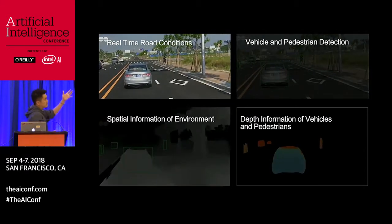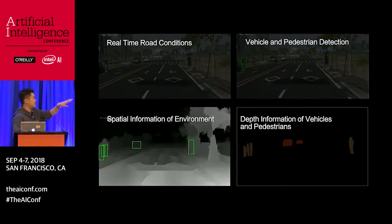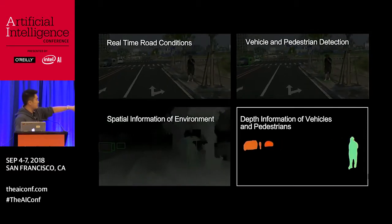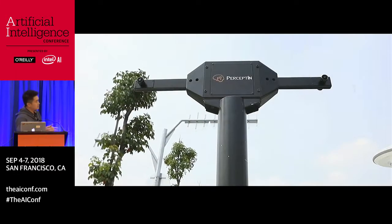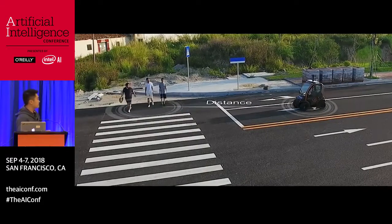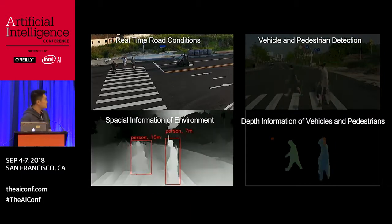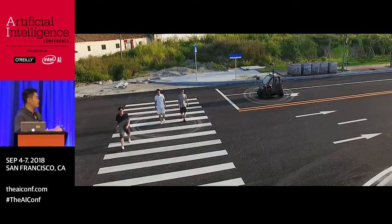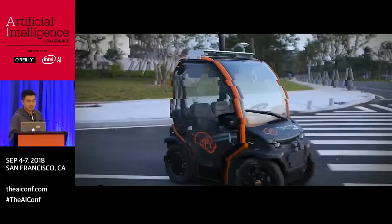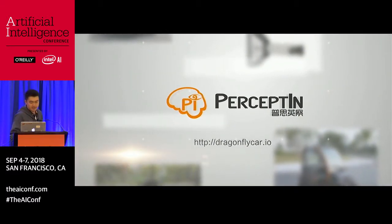So on the upper left, you see the real-time situation. Upper right, you see SSD-based detection, deep learning-based detection. Then on the lower left part, you see the depth information. At the end, you combine the two pieces of information to extract target information: distance, obstacle distance, object type, and so on. For example, as people cross the street, you can detect there's a person in front of me, and that person is, say, 8 meters away from me. And this is all done within the unit, so you don't need extra computing power to do it.